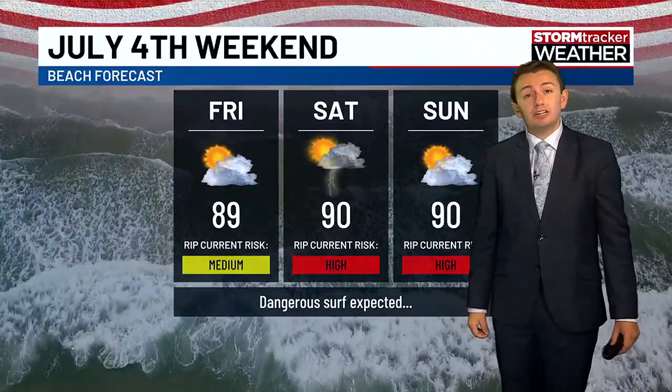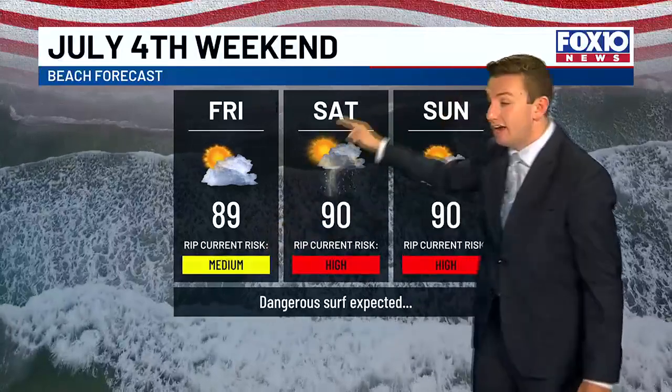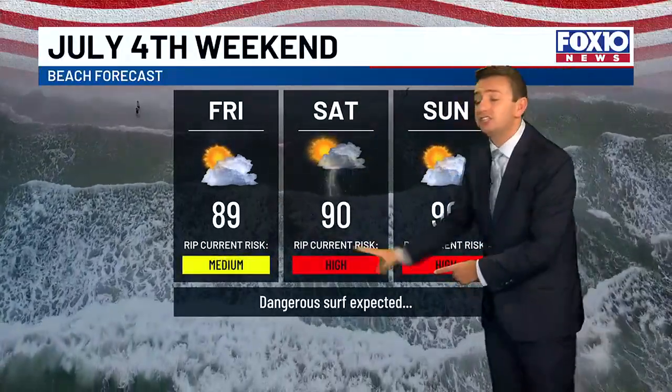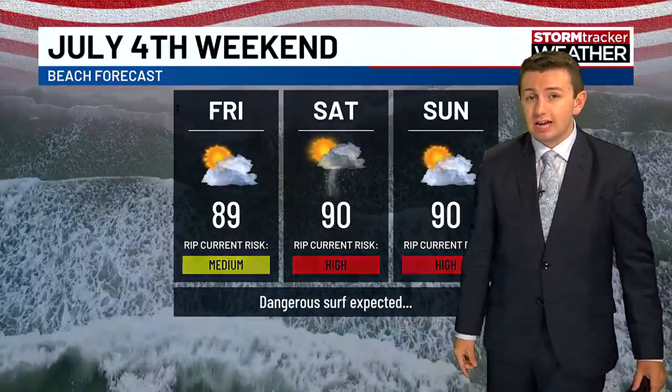Then locally, we're dealing with issues at the beaches. Medium risk of rip currents becoming a high risk of rip currents on Friday evening. Saturday, high risk of rip currents. Sunday, high risk of rip currents. Potentially deadly, potentially dangerous. It is serious business. Rip currents are our number one related killer here on the Gulf Coast.